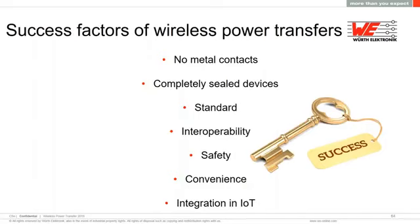And finally, just to summarize, these are the success factors of wireless power transfer systems. The first of them all: no metal contacts, so no wires are needed. It also allows us to develop completely sealed devices, so we can design any device we want. We can implement a wireless power transfer system in order for us to immerse that device in any medium.